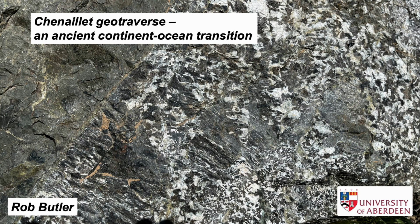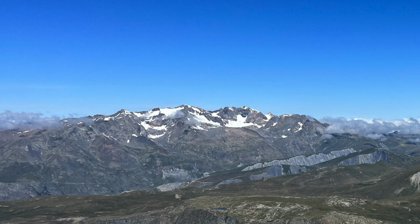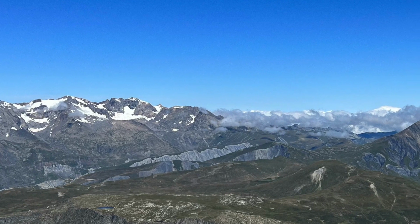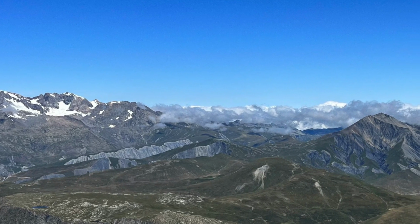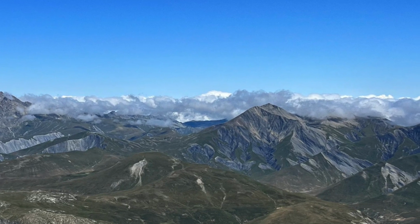The French Alps have wonderful landscapes that reveal the tectonic processes of how mountains are formed. But the geology the Alps contain tells older stories of when these rocks lay deep underwater, forming parts of rifted continental margins.